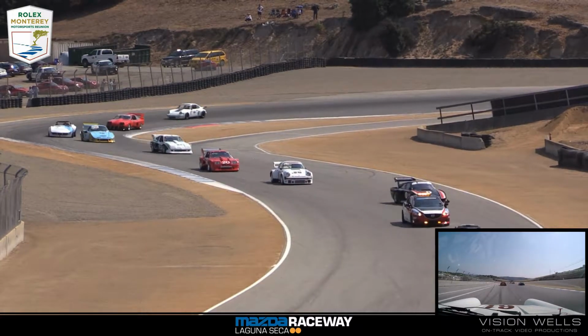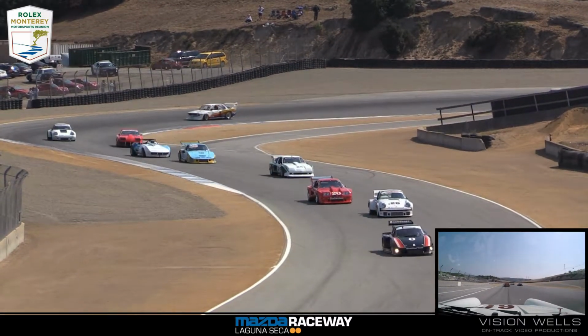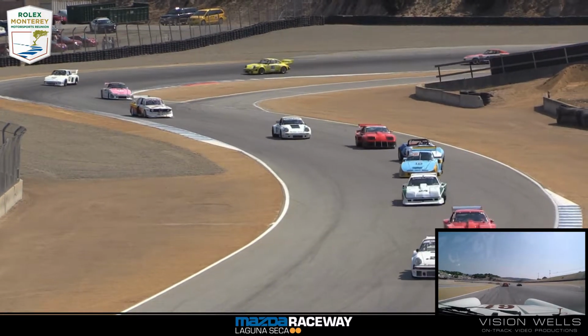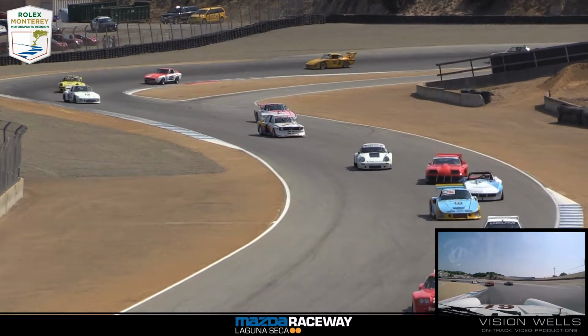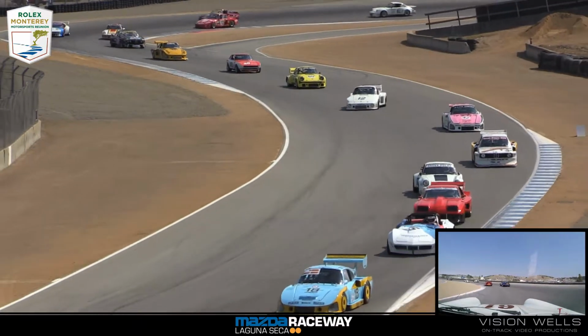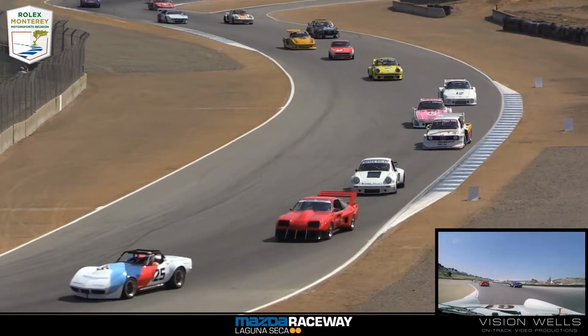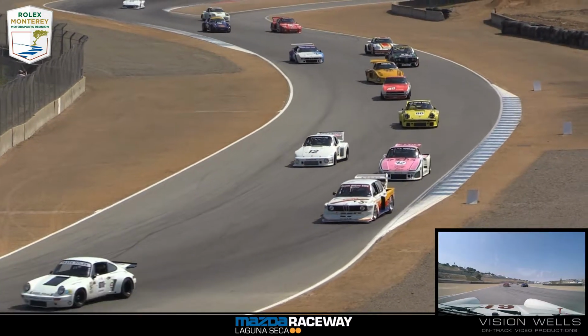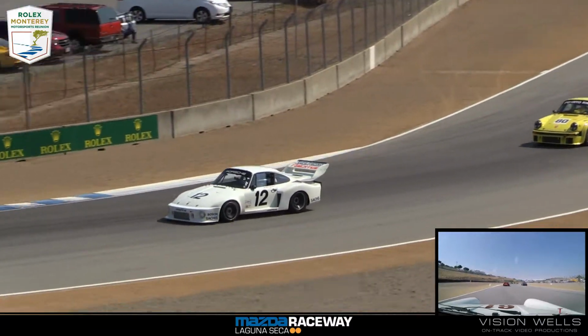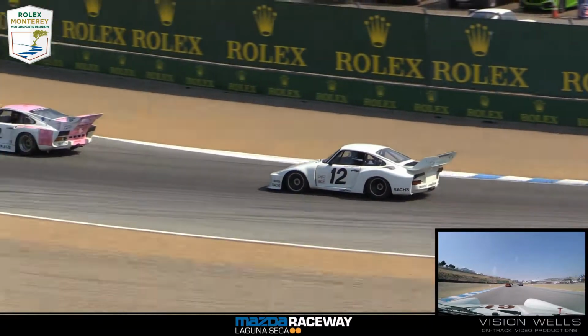Row 6, 11th starter, car number 88, Chip Connor, Reno, Nevada, 1980 Porsche 935J. Car number 80 alongside, William Kincaid, Palo Alto, California, 76 Porsche 934. Starting 13th, number 46, that's John Morton from Alpharetta, Georgia, 1970 Datsun 240Z. And beside him, number 93, that's Steve Schmidt, Costa Mesa, 1976 Porsche 935 K3.